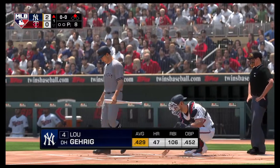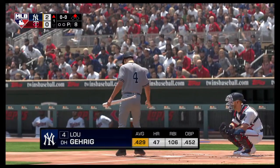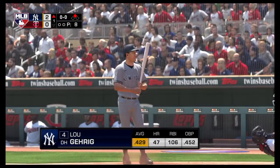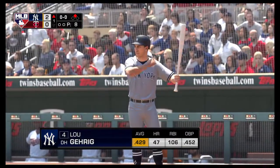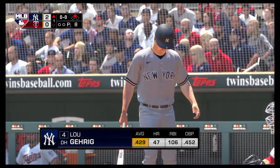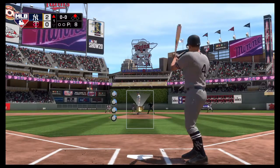Standing in, Lou Gehrig. He comes in today leading the American League in batting for the season. There's a lot of ways to get on base. Base hit, a walk, hit by pitch. This guy's in the top 5 in on base percentage. He does a little bit of all of those things.